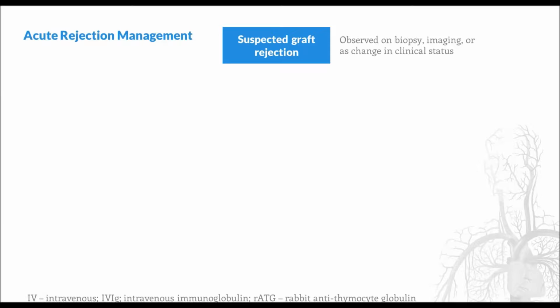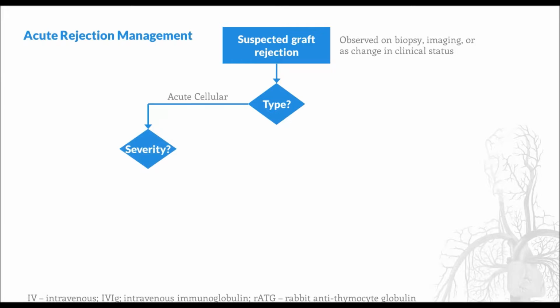However, some patients may develop acute rejection in the interim, which often mimics the signs and symptoms of acute decompensated heart failure, including shortness of breath, fatigue, edema, and arrhythmias. Once rejection is suspected, it should be differentiated according to type, which is done using endomyocardial biopsy. Acute cellular rejection, if mild, can be treated with steroids alone.